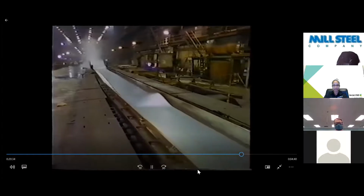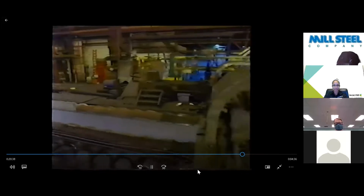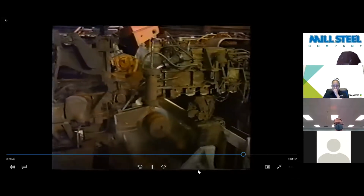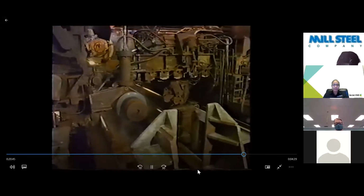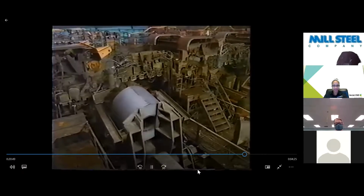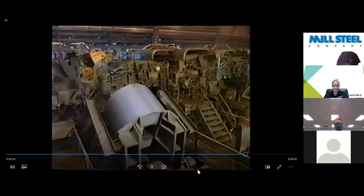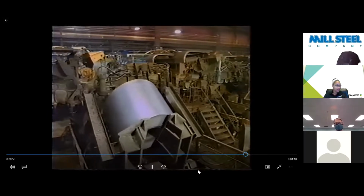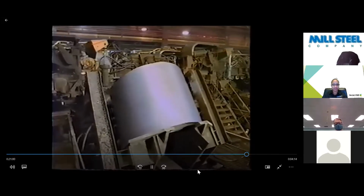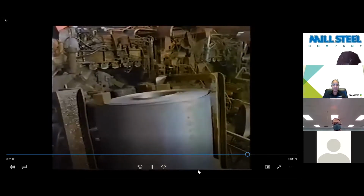A half mile from its blistering hot start, a cold spray cools the steel as it speeds toward the coilers. These marvels of timing catch the speeding strip and wind it into a coil. From glowing slab to glistening strip. What was minutes ago a mere 30 feet long, this coil would now span a dozen football fields. But the journey for this AK steel is far from over.